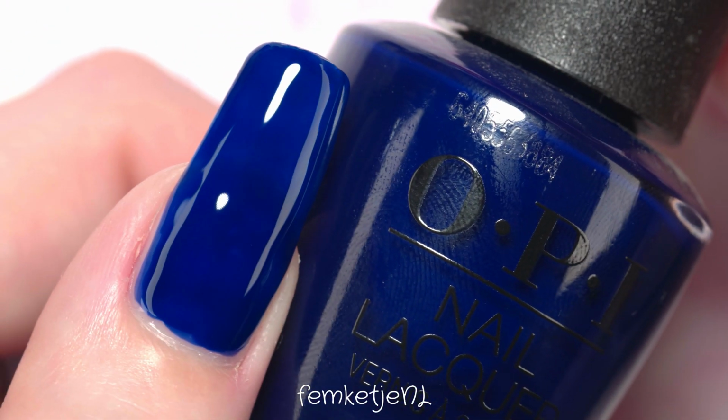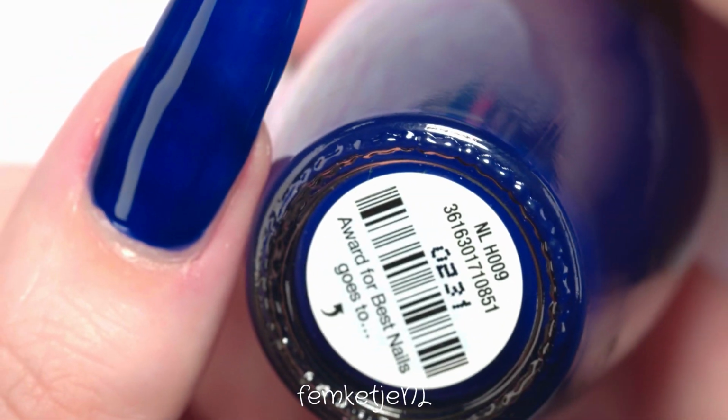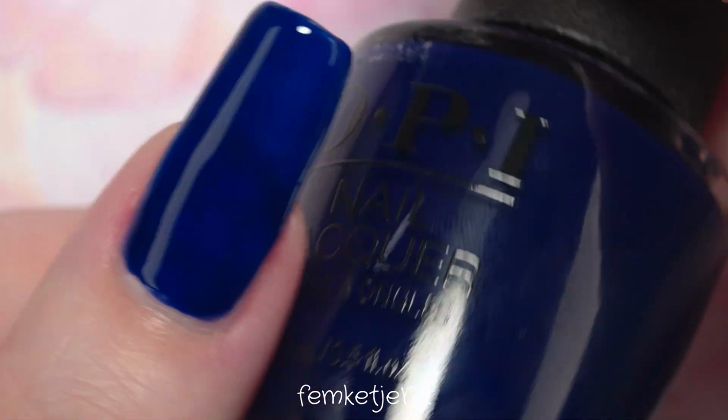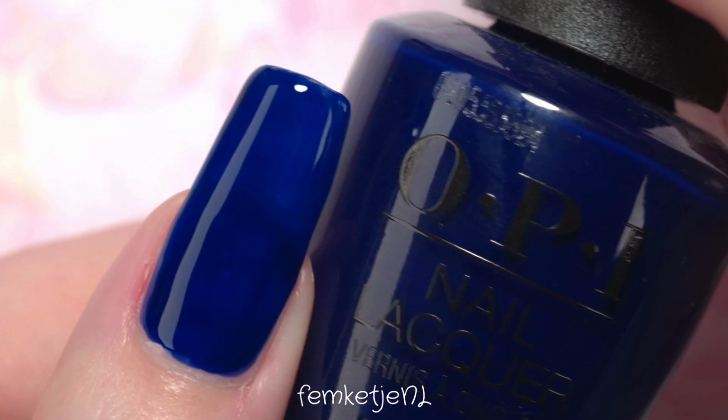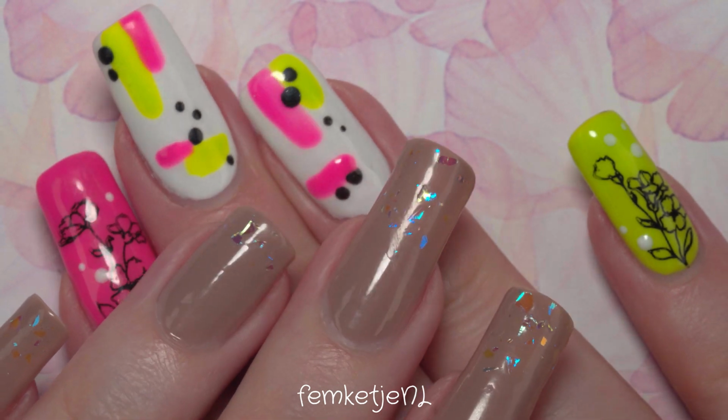Not super spring-like in my opinion, but it is quite a bright navy blue, and yeah, I pretty much like blue colors as well, but definitely wear a base coat with this one, because it will be a stainer, I guarantee. But yeah, this was my entire swatch and review video already.